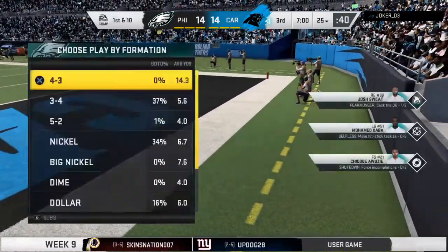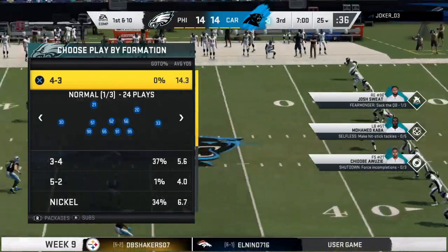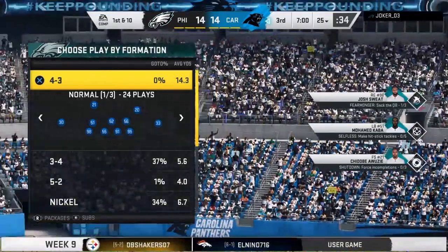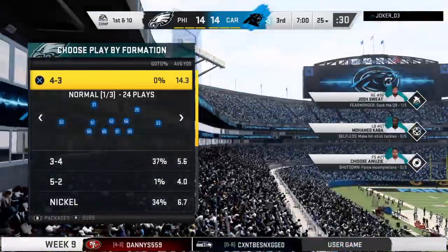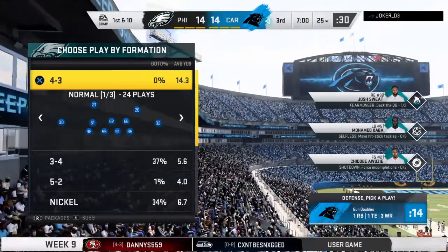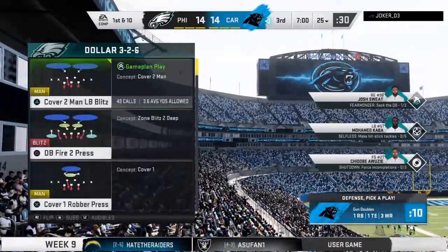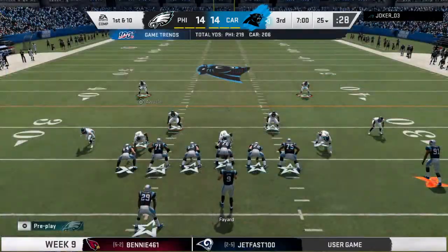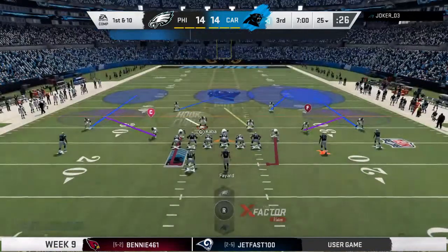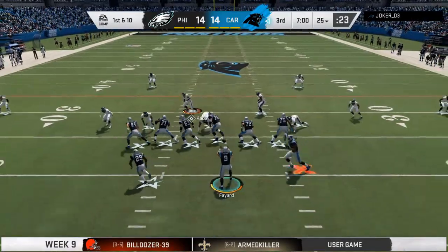And they will not get a chance to return this one as it's through the end zone for a touchback. This Carolina offense at the line, ready to go. First half showed us some pretty good offense. Tie game, we'll see what the second half brings.